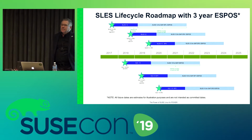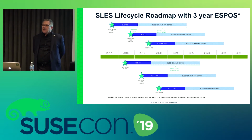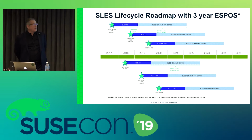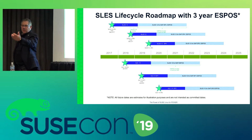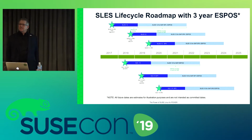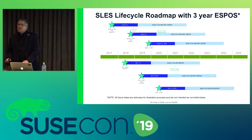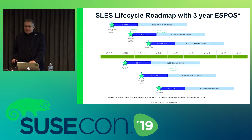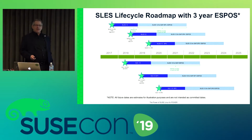Question? Do you support live kernel patches during those periods, or only during the... If it's a critical security update, there's a possibility that you could get live kernel patches. During the LTSS and SPOS period, we're only fixing the critical things, so yeah, live patches would come in there. If it's possible, and usually it's possible, if it's architecturally possible, we can provide those. Live patching is an add-on. You have to purchase that additionally. Yeah, it is not included in the base subscription.